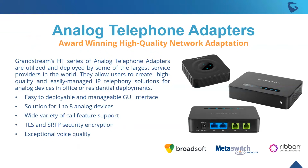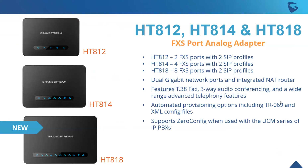Incredibly easy to deploy. A solution for 1 to 8 analog devices when it comes to the analog telephone adapters here. TLS security, exceptional voice quality as well. So kind of the newest addition to this was our HT818, which came out a little bit ago. So this is basically just the 8 FXS port version with 2 SIP profiles of our analog adapters here.